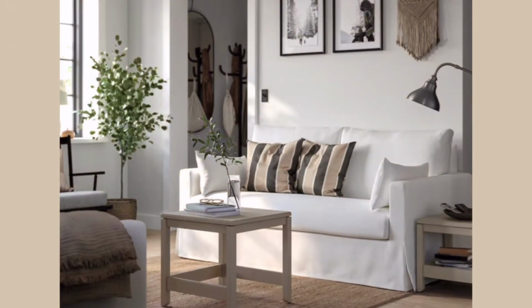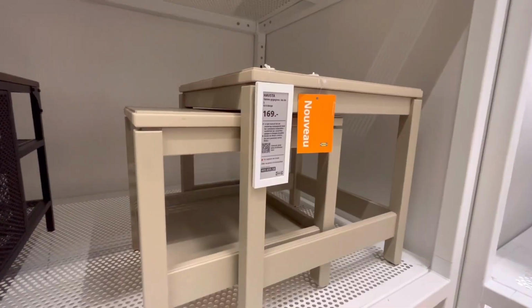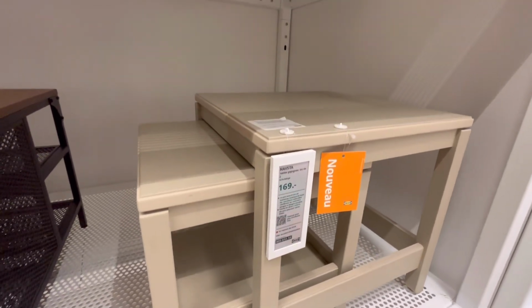You can use them together to create a tiered look or separately as side tables, nightstands, or even as extra seating when you have guests over.